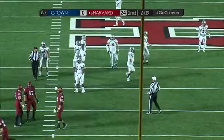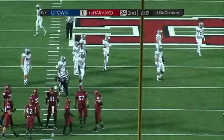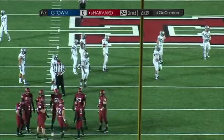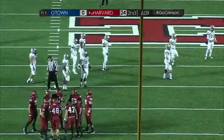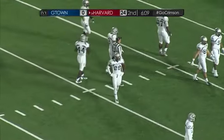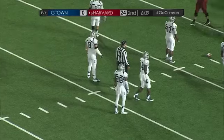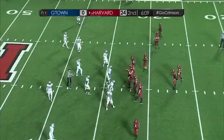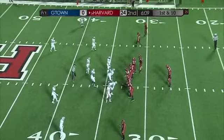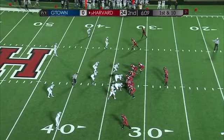6:09 left to play in the second quarter. Harvard leading 24-0, three touchdown runs, two by Paul Stanton and the other by Noah Reimers, as well as a field goal from Kenny Smart. Georgetown had the ball in Harvard territory twice in the first quarter, but turned it over on downs once and then missed a field goal the other time. And since then, the offense has really been able to get just about nothing going.